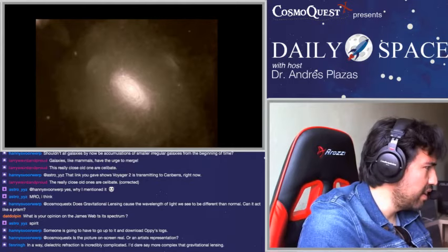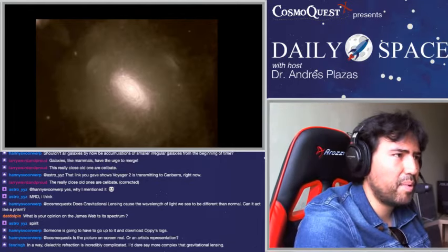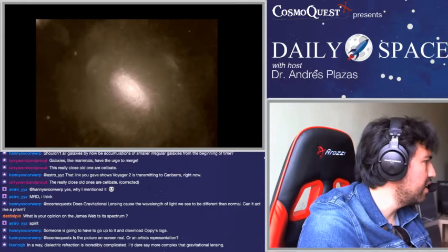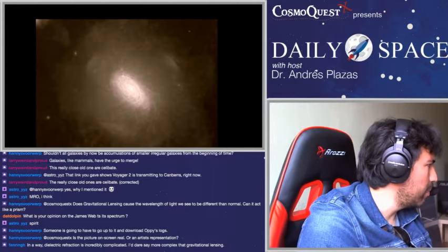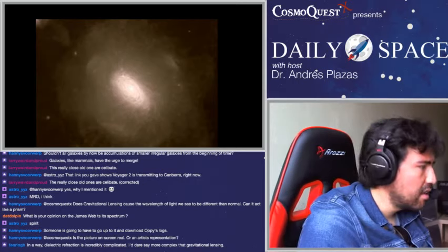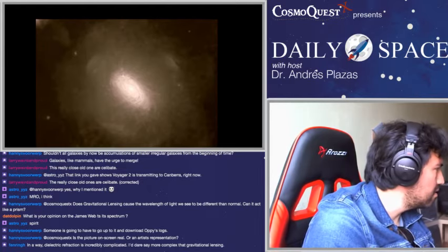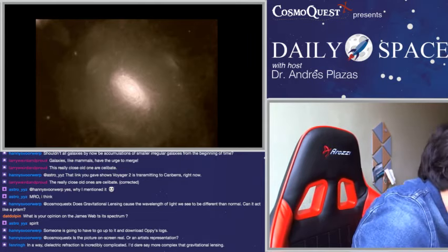Is the picture on the screen real or an artist's representation? I think this one that says Auriga project. I don't know. It looks like an artist's representation. So let me check if they have some reference in the press release. I don't see any reference there, so it would be the Auriga project.